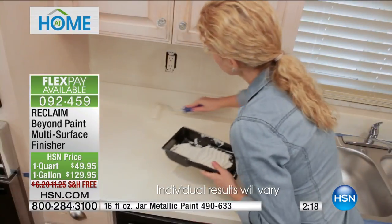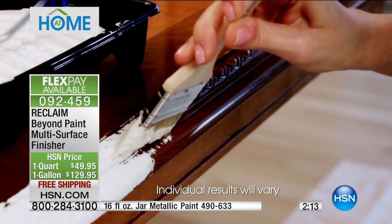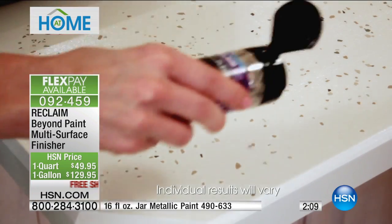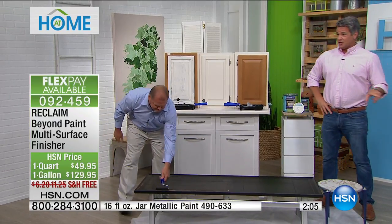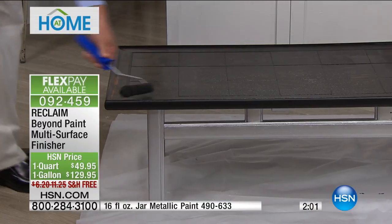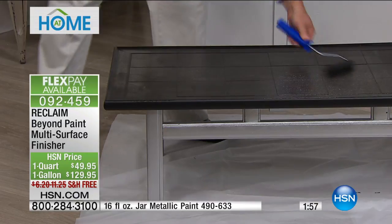Let's finish up the table. This table has not been sanded. We've got chairs we can do, too. We'll do those last, because that's really what interests me. I have a couple of chairs in my storage that I was going to toss, only because they're kind of generic. The furniture is good grade, but they're not really that great looking.